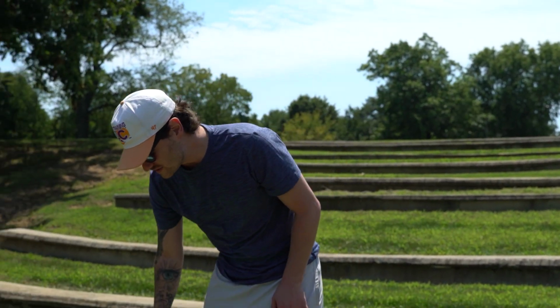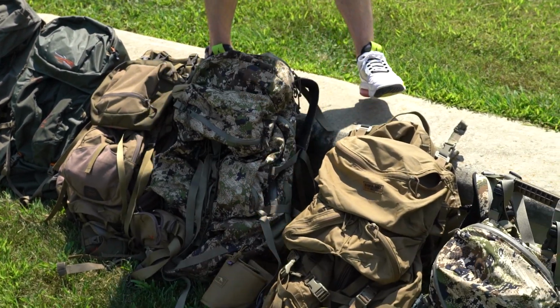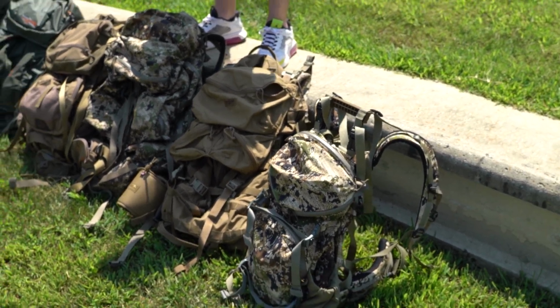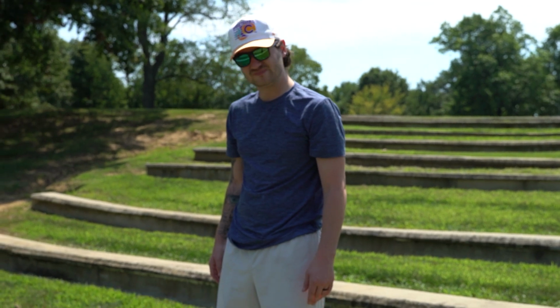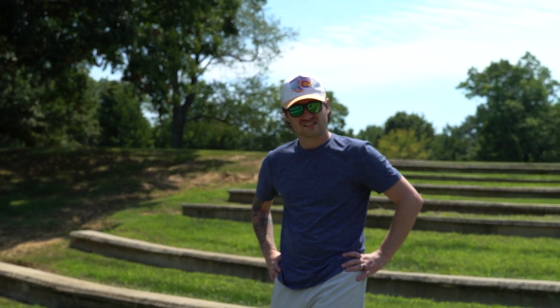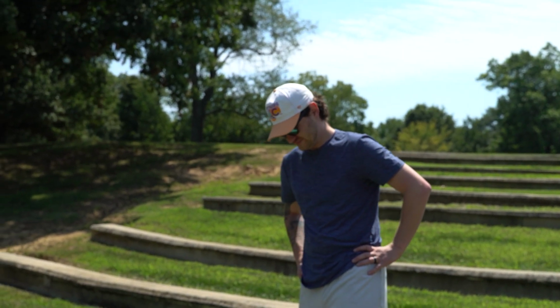All these other packs, the Exo, the Sitka, the Mystery Ranch, and the Kifaru, they're all price point pretty similar. You're looking at somewhere between $450 and $700 for these packs. So yeah, I think I paid $700 for the Exo. You probably paid $700 for yours. And then, like, talk about the differences. It seems like the more top of the line pack, the more you're gonna pay.